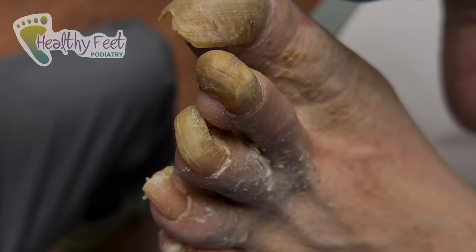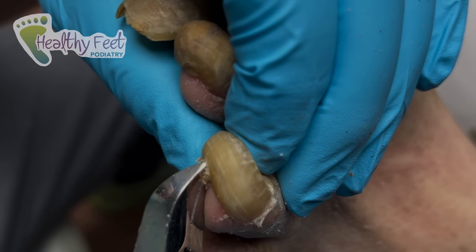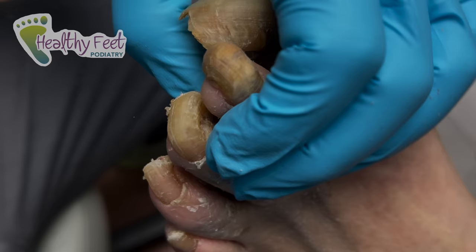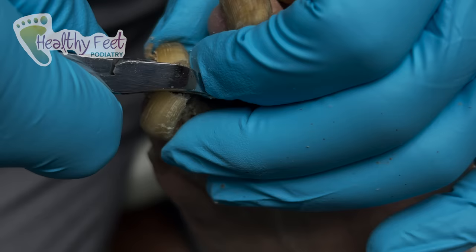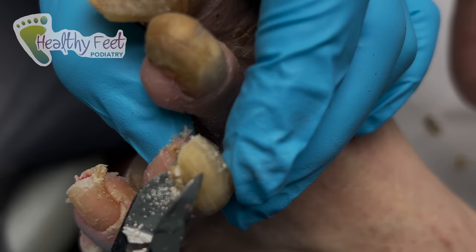We'll go a little bit more shallow this time and make our way deeper. So this one's underneath the skin as well. And we'll make sure we clean the other one before he leaves. It's kind of hard to see because it's hugging up against his skin. So there's no way you would have been able to do this at home yourself. So we're just chipping away. So now we get a good view of what's underneath there. I can slowly make my way across the toenail a little bit better without cutting him.